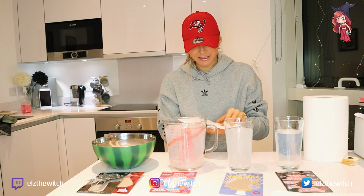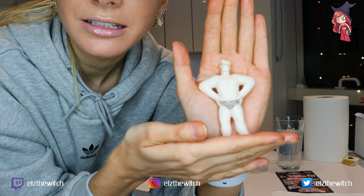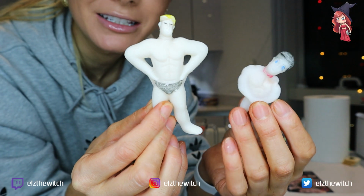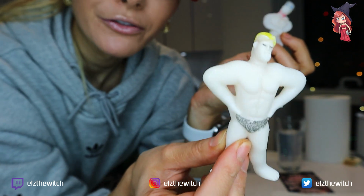Ooh, look how big his arms are. I think he was roughly sort of between here and here. He's grown twice in size. He's quite big. That's the size of my hand. Like he's grown a decent amount. Do you know what I mean? Like they've gone into detail. This guy kind of is just like, I'm flexing my biceps. But this guy, he's like, nah, I'm here and I want to be your boyfriend.